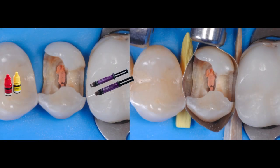My recommendation for this clinical application is to combine Fill-up with Parabond self-cured adhesive. After root canal has been completed, we place a Tofflemire band and wedges, followed by total etch and adhesive application, as per instructions previously discussed.